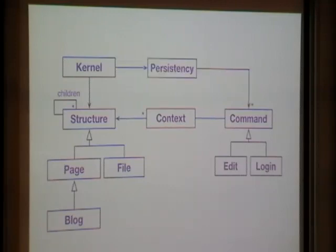There is always a root page, and this is managed by the kernel, which also manages the type of persistency that you want to use, and the persistency persists the commands. So basically right now I'm saying, oh, now I will edit something, now I will view it, now I will change something else, I will move it there. So these are all commands that are remembered, and this is what the persistency is dealing with.